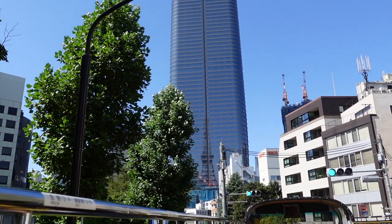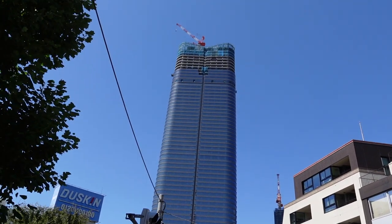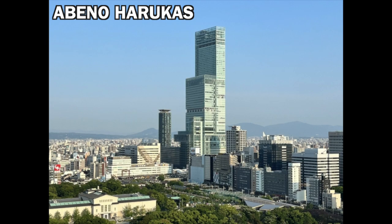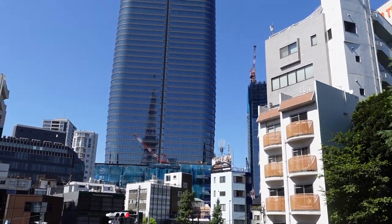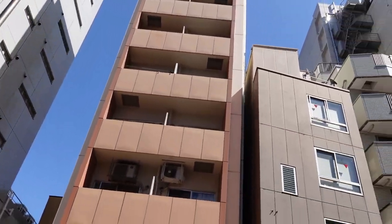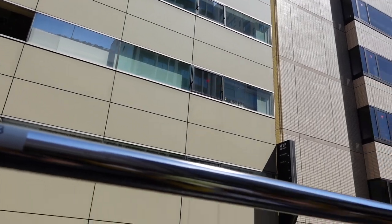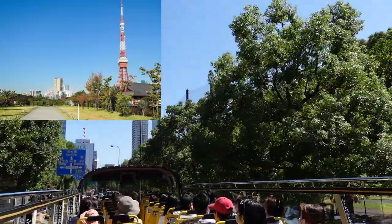That building is like a mirror, and Tokyo Tower is reflected in it. The building is still under construction, but it will be the highest next year, measuring 330 meters. Currently, the highest building in Japan is Abeno Harukas in Osaka, which is 300 meters. You can see Tokyo Tower again. Goodbye, Tokyo Tower. Shiba Park is on the left.